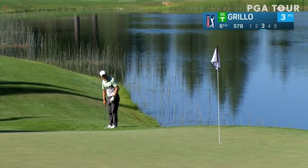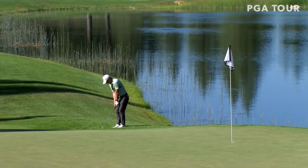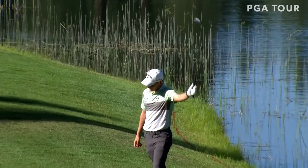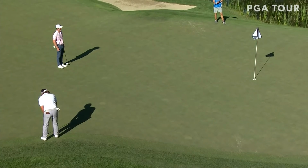This was a moment ago at the sixth, Emiliano Grillo at this par five. Just a little pitch up the hill, just enough green to work with. Yes, about a 5-pointer. Eagle. This was Hank Lebioda for birdie.